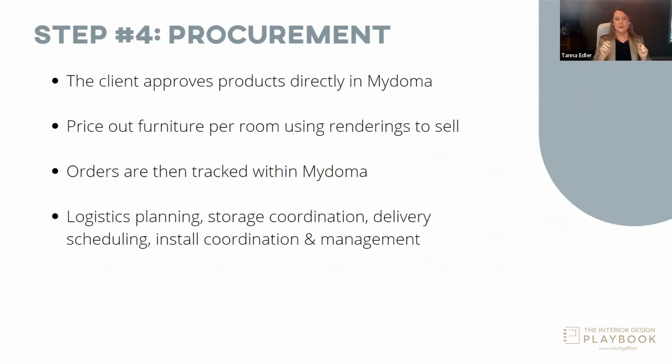And then we start moving into what we were talking about before, where we could either approve through the proposal, they could purchase off the actual rendering, and then the orders are starting to be tracked in Mydoma. So all of the logistics planning, the storage coordination, delivery scheduling, all of that install coordination and management, that's the next stage we talk about.